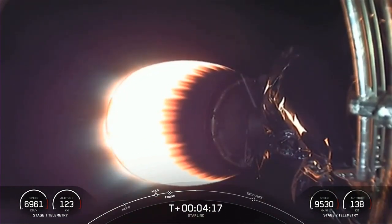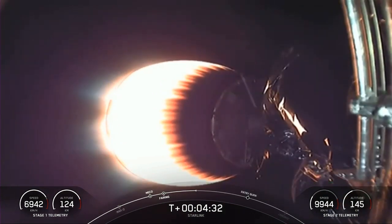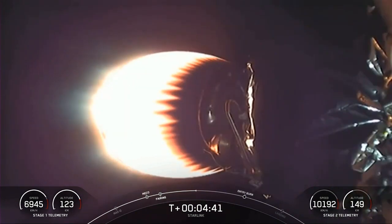The first of which is the entry burn. Just a little more than 2 minutes from now, three of those M1D engines will reignite. This helps slow the first stage down as it re-enters the upper part of the Earth's atmosphere and reduces the loads on the vehicle. After that burn ends and is confirmed successful, we get ready for our final burn, the landing burn. It's a single center engine burn that brings the vehicle speed down rapidly in order to land on the drone ship safely.